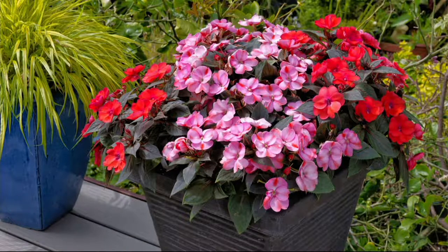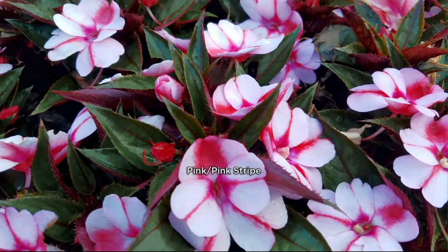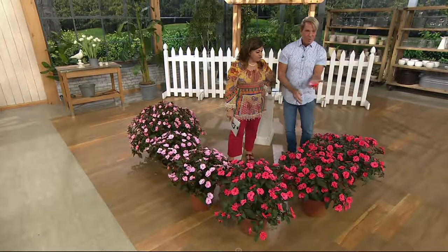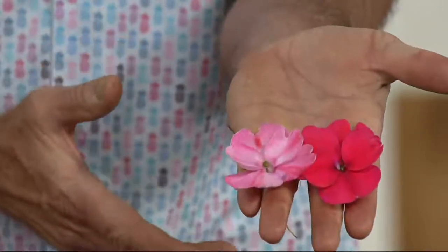It is an annual, of course, and it's full to part sun is what it's going to take, or shade, or sun, I'm sorry, and it's summer to first frost is when it's going to bloom. Indeed, and there's nothing more high-powered than this, and I love these colors. This is rich. It's saturated. It's absolutely beautiful. But I wanted to show you the individual flowers. Wow. Because regular impatiens have nice-sized flowers, but nothing like this.